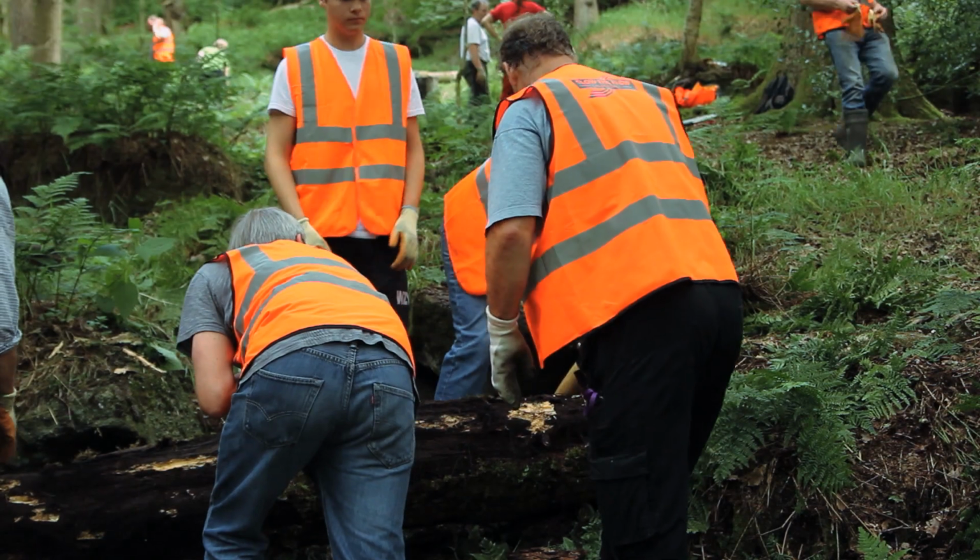If we can take 10% off the flood peak, then that might mean that some of the flooding is not as extensive as it otherwise would have been without the woody debris in place. I think if we can do that, then there will be properties that are safe from flooding.